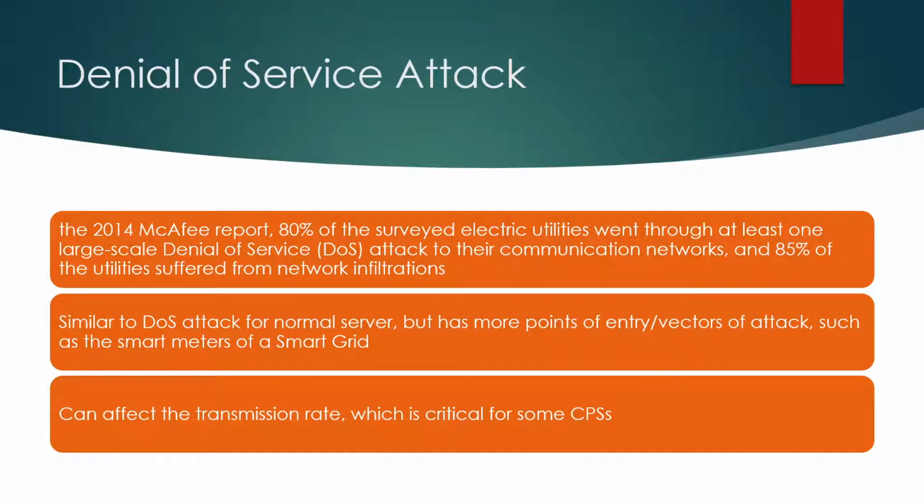Denials of service are one of the biggest threats to CPSs, and also a big threat to normal servers as well. They tie up resources and services that a normal user would use, and can be done either maliciously or for another purpose on top of that.